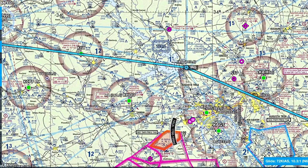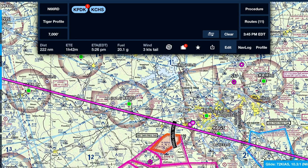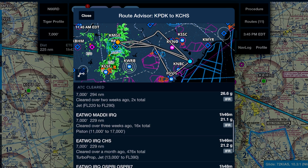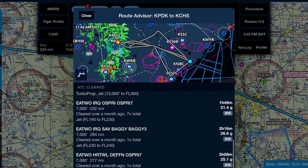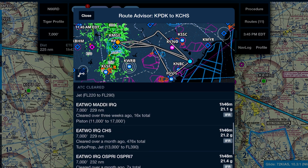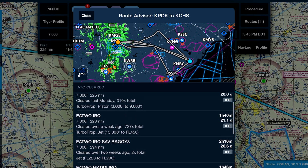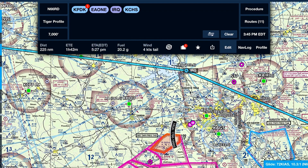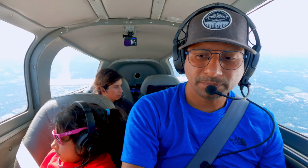Speaking of flight planning, I use ForeFlight as my electronic flight bag, and it has a nifty feature that shows previously cleared routes. I picked a route that would give me the shortest duration. If you file a flight plan with a route that was previously cleared by ATC, chances are you will get that route, and that leads to fewer surprises from ATC down the road.